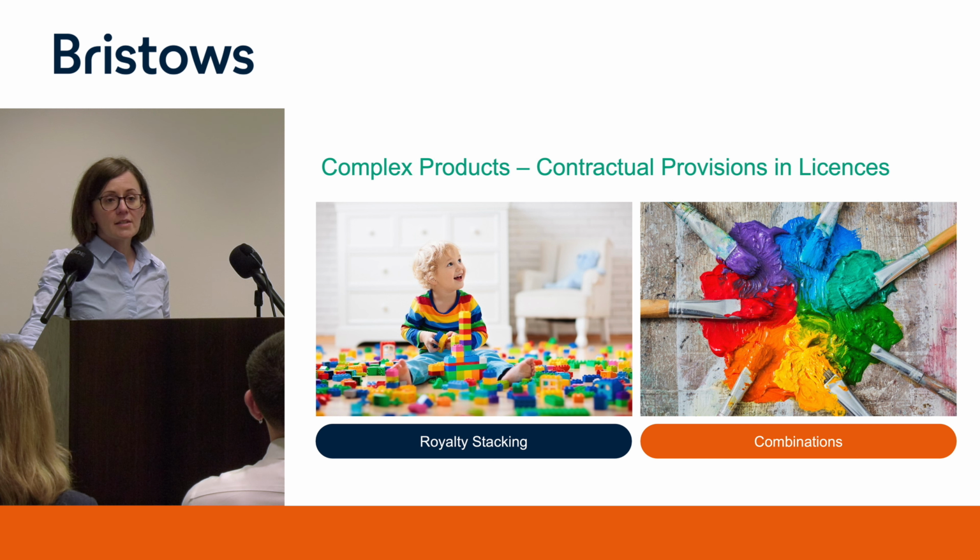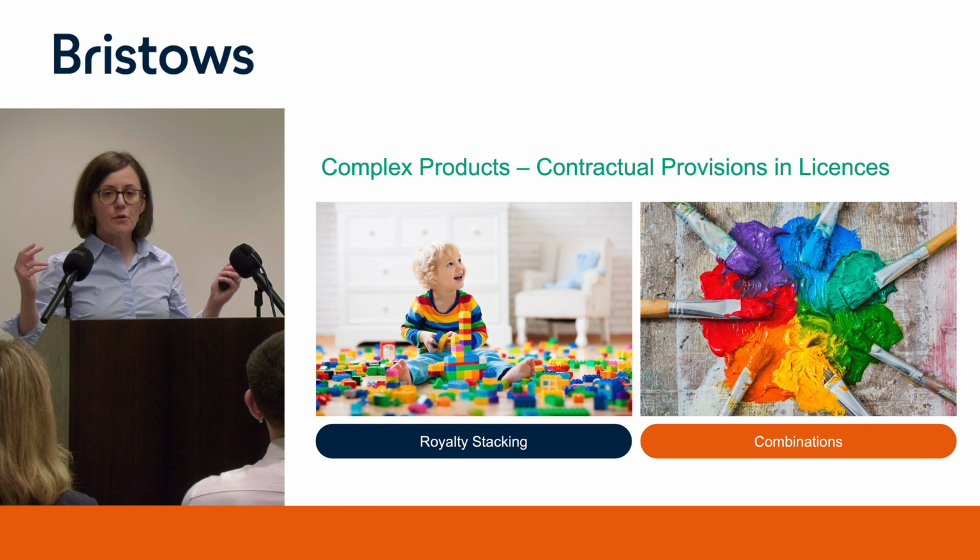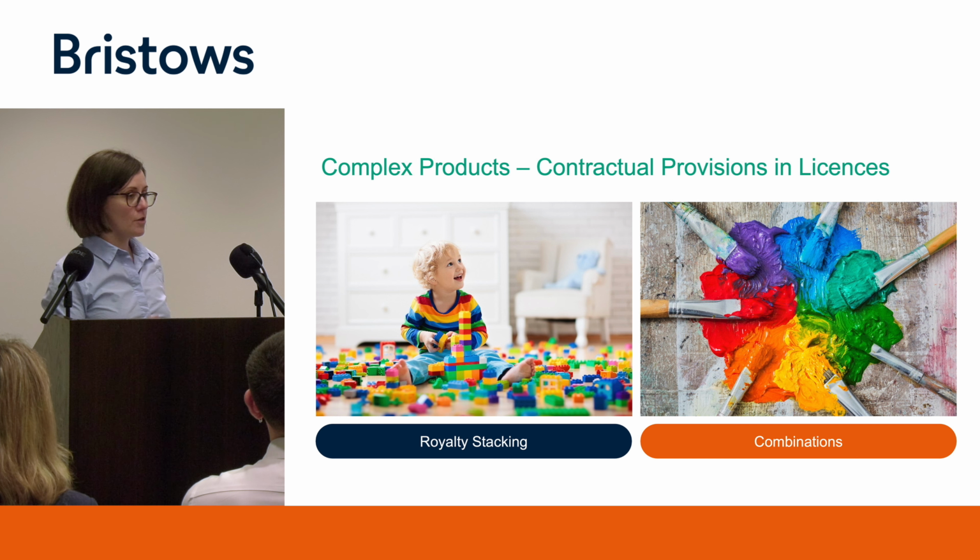And there's a lot of things to think about when you're doing these kinds of agreements for clinical trials for combination therapy, where you've got two parties coming together, each owning a particular product that they're going to combine in a clinical trial.